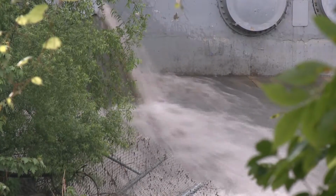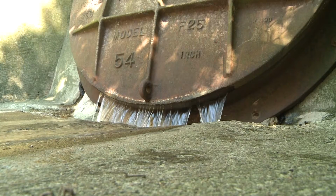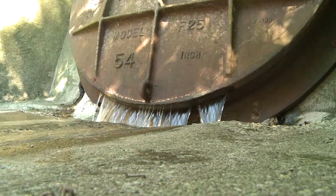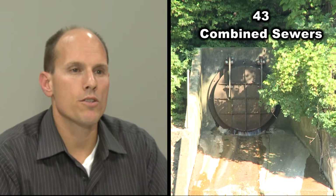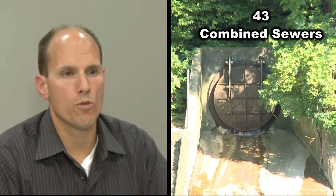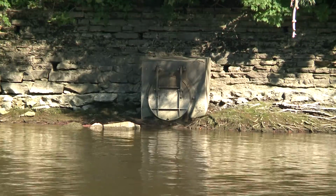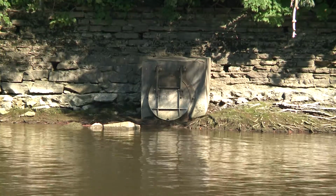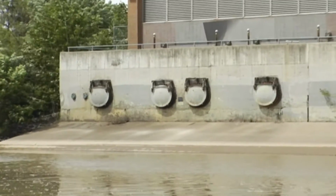1 billion gallons. That's the amount of human waste and other untreated sewage making its way into Fort Wayne's waterways every year. The federal government is making the city cut that down to 100 million gallons or less. We currently have 43 locations in our wastewater system that have combined sewer overflow points where we discharge raw sewage into the rivers. A majority of them are actually along the Maumee and the St. Mary's River. We're working to reduce those overflows here with this tunnel project.